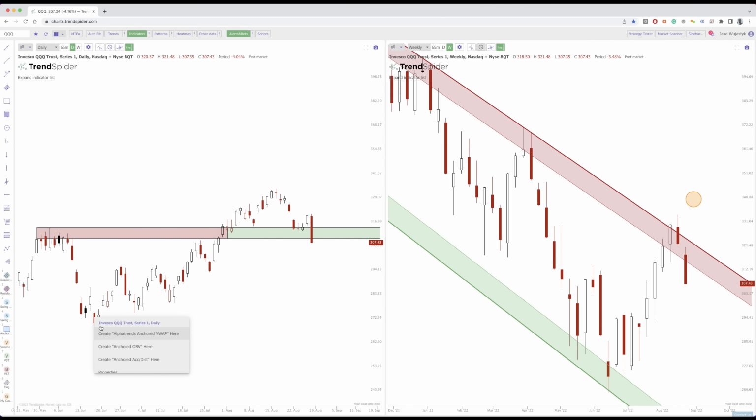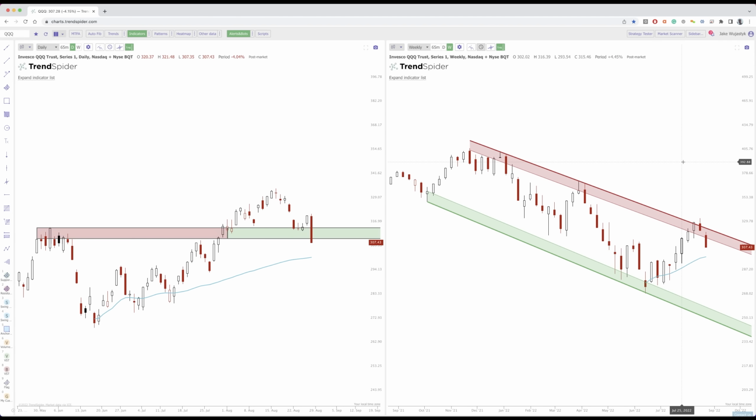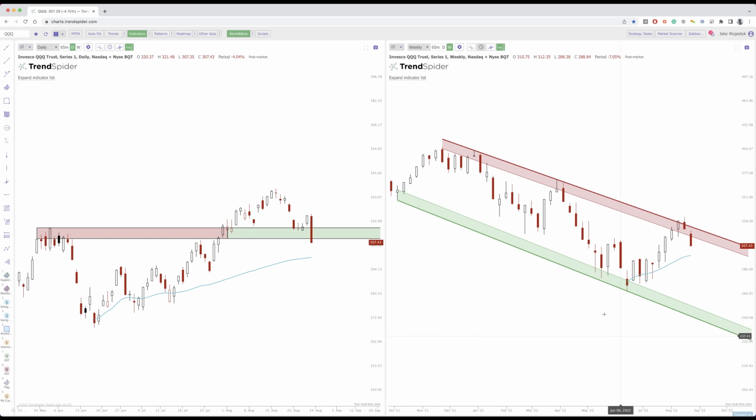If you anchor a VWAP from this low here, you'll see a VWAP right around 300. So it's interesting that both the Qs and SPY are nearing psychological levels: below 400 for SPY, 300 for the Qs. And on the weekly chart, we've got continuation down from last week as well. As I mentioned, that VWAP below from the June low is right around 300, give or take. So that will definitely be not only a technical level, but a psychological level to watch going into next week.